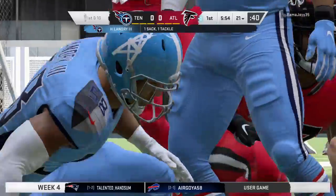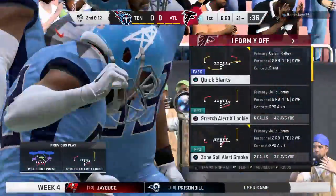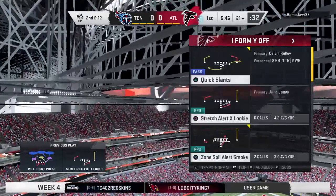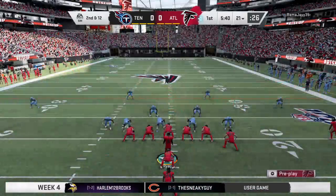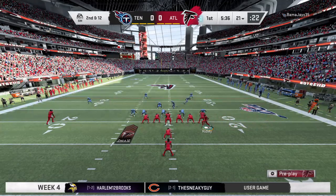Blitz coming, and down he goes. The sack by Harold Landry, the former Boston College Eagle. Brandon, if I'm an offensive coordinator and I see an all-out rush like that, I file it away because I'm going to use their aggressiveness against them as this game goes on. I'm going to hit them with a screen soon. Now, following the sack, they'll come up here on a 2nd down and 12.